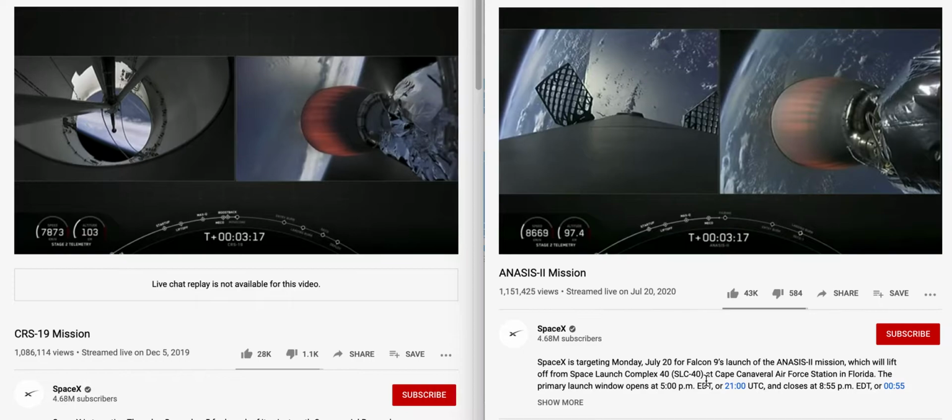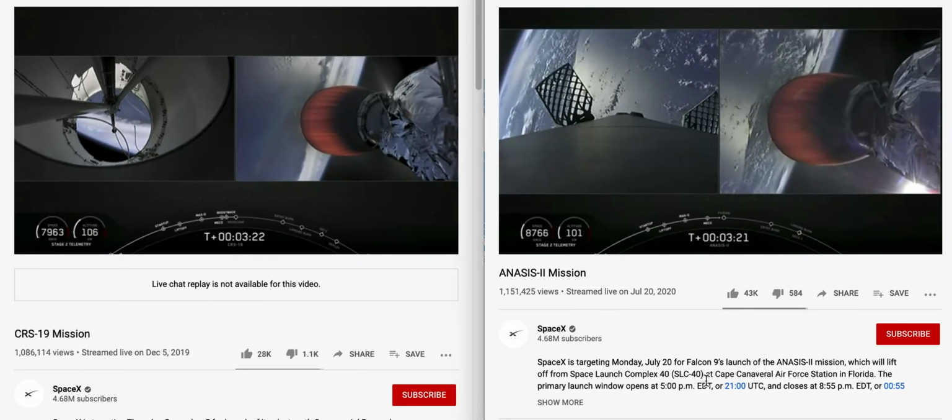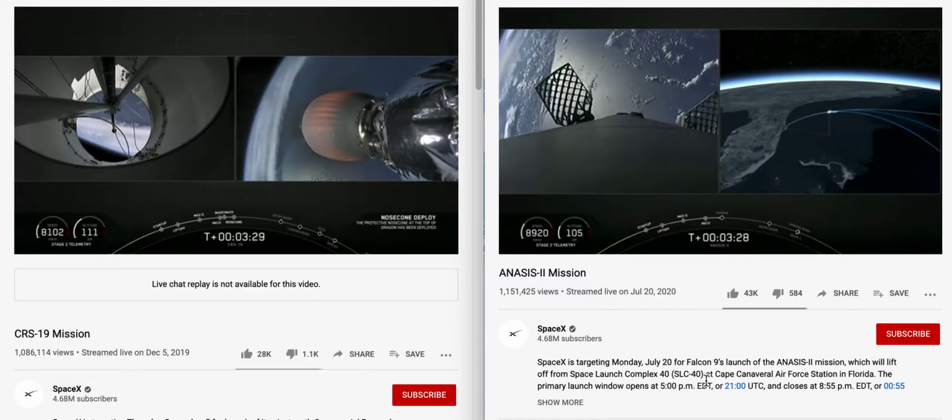That's normal for the MVAC-D. Trajectory is nominal, we've heard from the guidance engineer. Great views coming from space. Stage 1, boost back burn. We're coming up on fairing deploy.